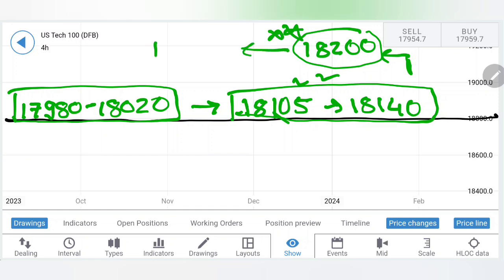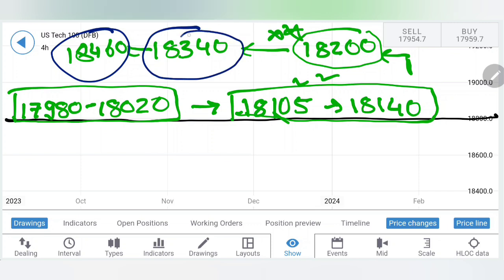And beyond 18,200, we can look forward to 18,340, 18,460 levels as the next milestone. I possibly look forward to somewhere close to these levels as the highs for the month, from where the pullback can be seen. Or even if it tries to drop, this could be the levels which it would like to achieve after reversal.